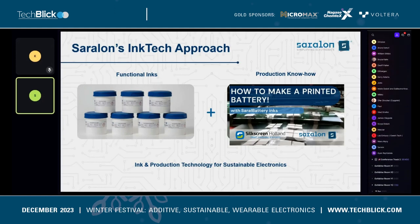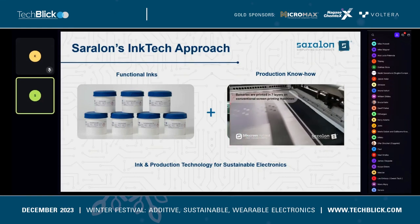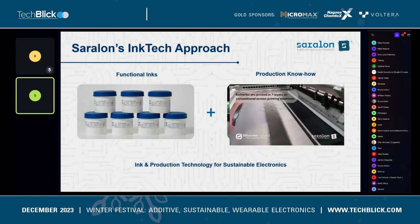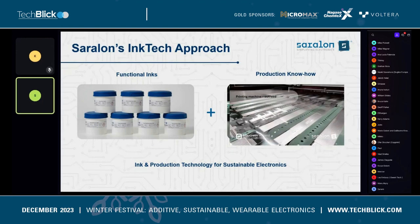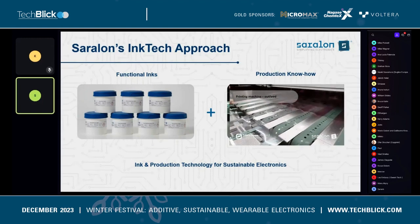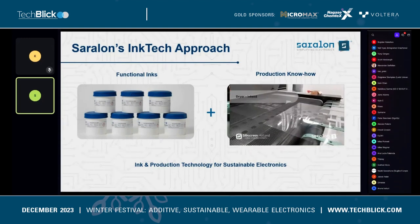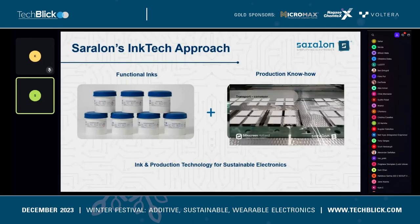But the ink is only one side of the medal. What we also supply is what we call process know-how, because we saw there is a lack in the industry supporting converters and the companies who would like to start in the field of printed electronics. To overcome all this painful process, learning it the hard way, Saralon provides what we call the process transfer. We enable companies to produce printed electronics in-house. And I think so far it's quite successful.